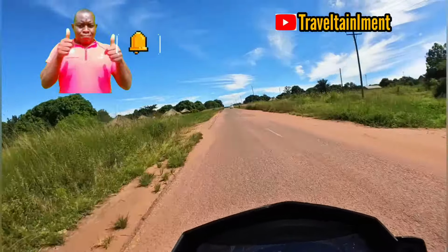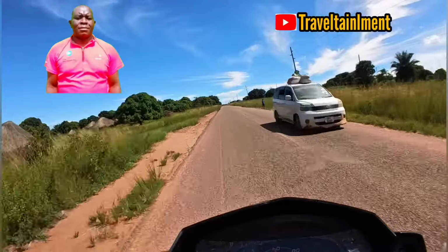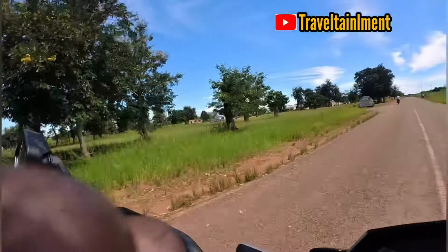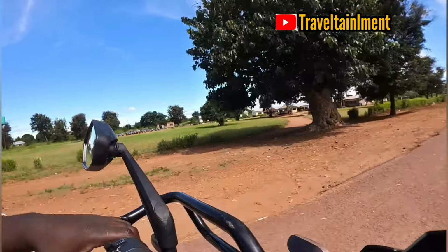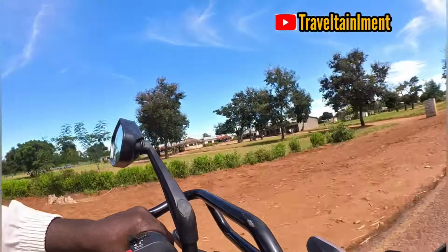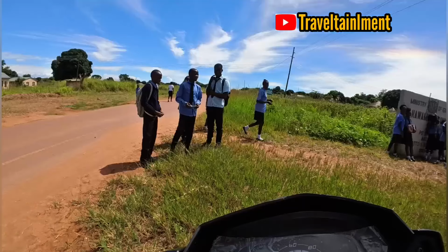It's a beautiful sunny day in the morning coming from Mwense. Beautiful surroundings, but I can tell you it is typical rainy season here in this part of Zambia. Not all parts of Zambia look like this.